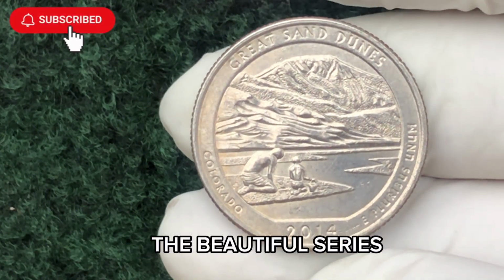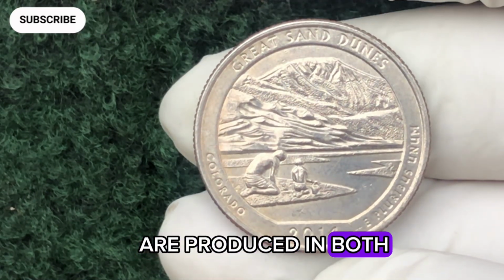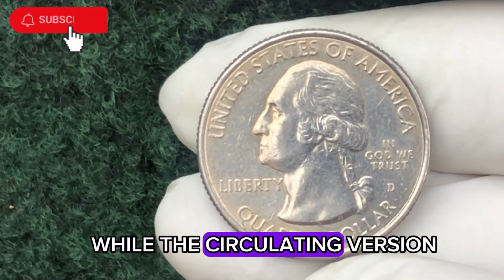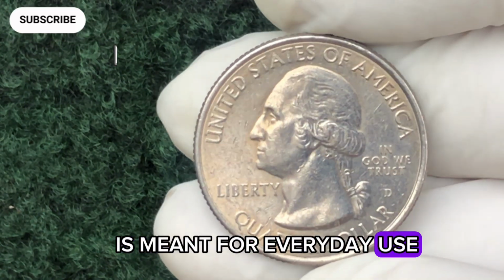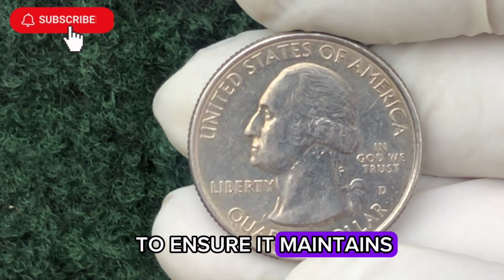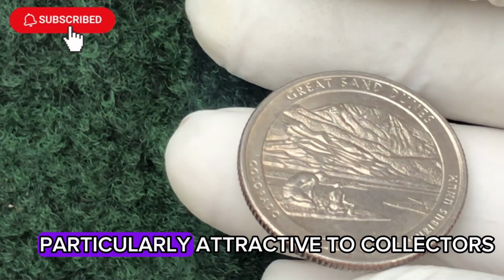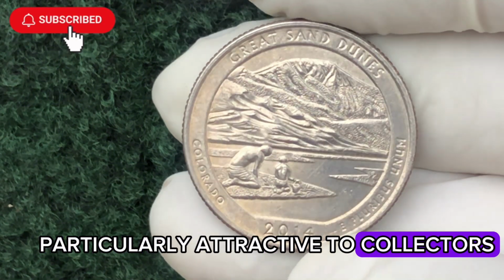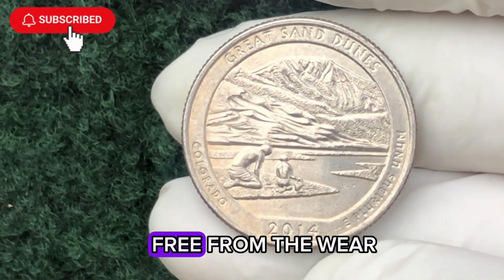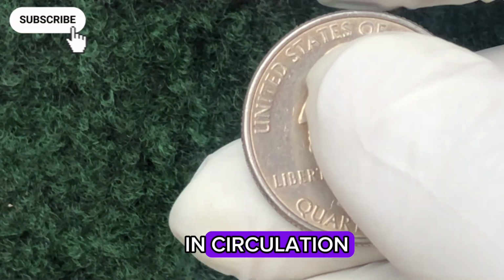Coins from the America the Beautiful series, including this quarter, are produced in both circulating and uncirculated versions. While the circulating version is meant for everyday use, the uncirculated version is specially treated to ensure it maintains its pristine condition. These uncirculated coins are particularly attractive to collectors, as they represent the ideal version of the coin, free from the wear and tear that typically affects coins in circulation.